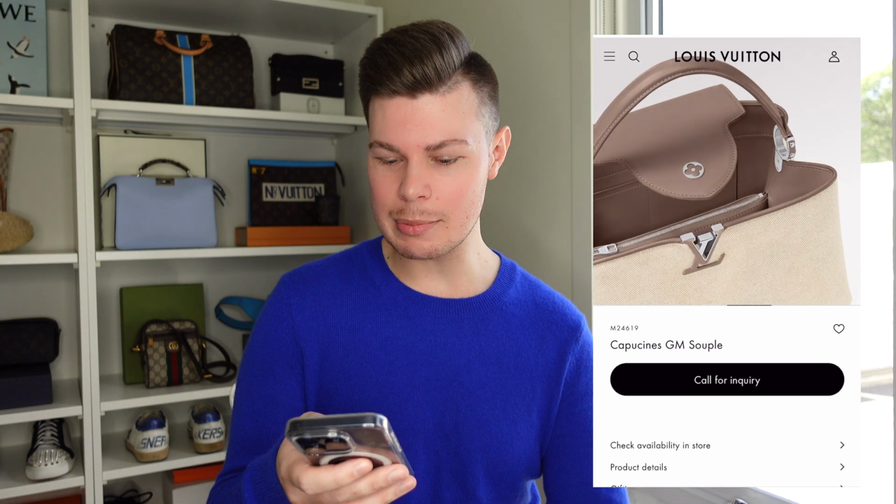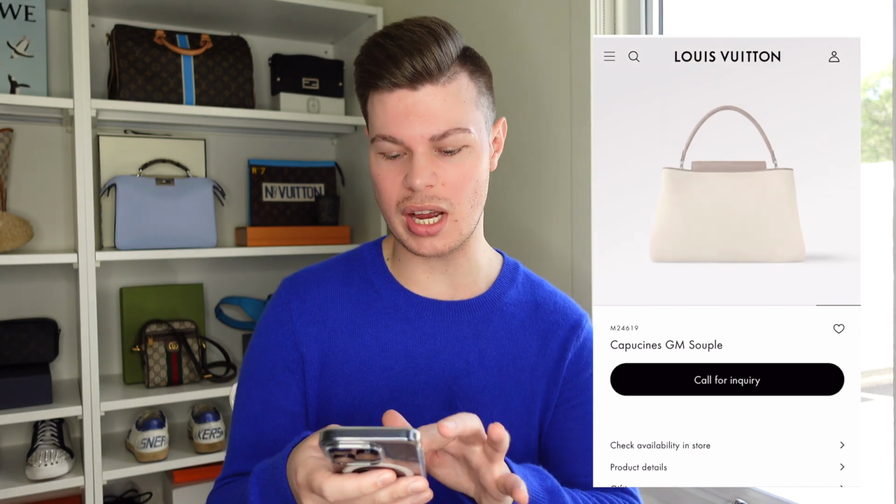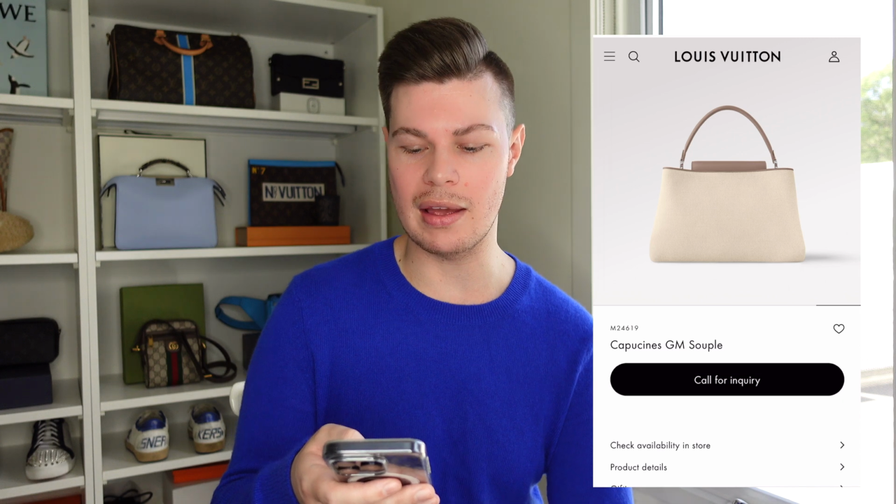But I like these, especially the canvas one. It looks like a raw canvas, not a coated canvas. I think it's cool. So I'm all for it. And I can't really give much more on that. Maybe some better colors, but maybe they're just testing the waters with the old neutrals, but I like this, and I'm all for a slouchy, flaccid bag.